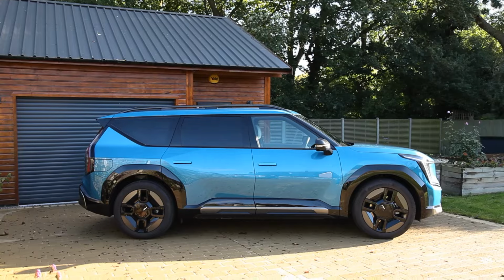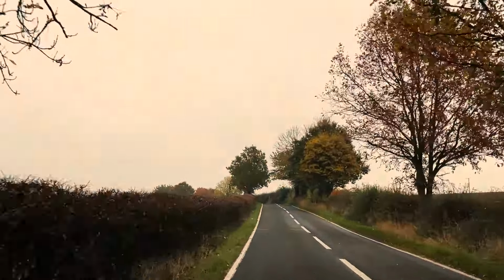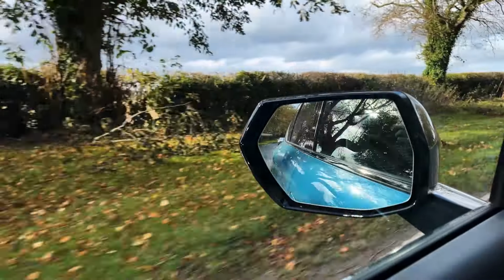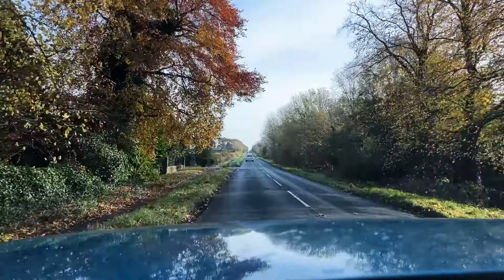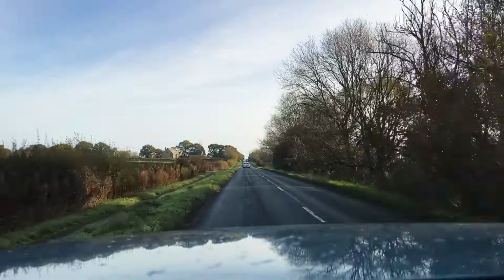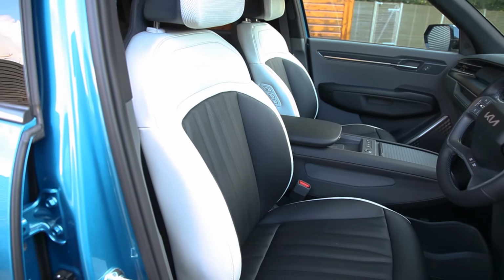For a big, heavy car, the ride in the EV9 is extremely refined, firm but comfortable and composed. It's an easy car to drive due to accurate pedals and direct steering. The dual motor model I'm driving has 700 Nm of torque, so as you can imagine, it's quite quick. The seats are very comfortable with both lumbar and thigh support adjustment.